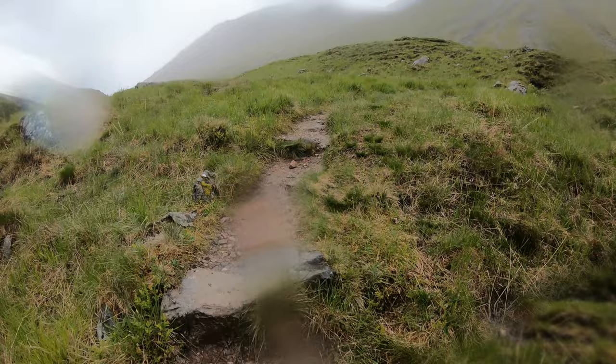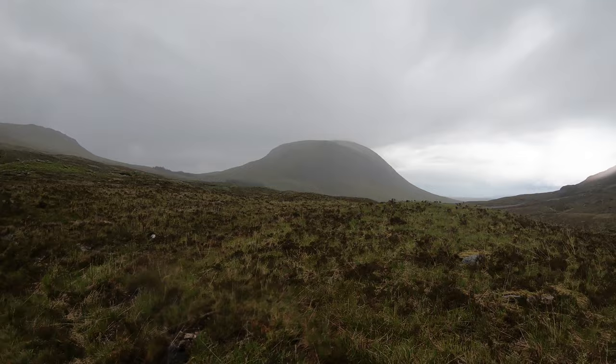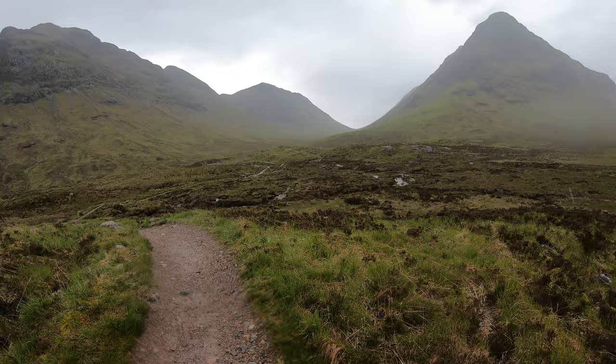Didn't seem to have much luck with the weather in Glencoe. It always seems to rain on the second half of my walk. So, almost back at the car. Looking behind me, the mountains have kind of cleared up where I was. Still raining a little bit, not as bad as it was.